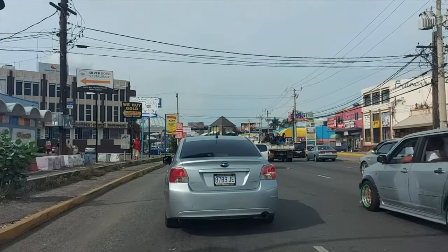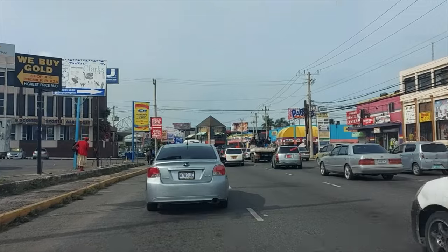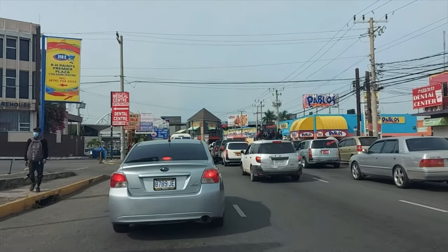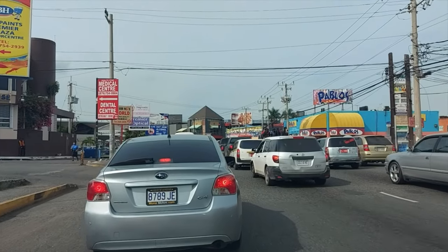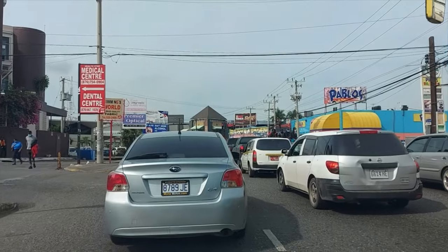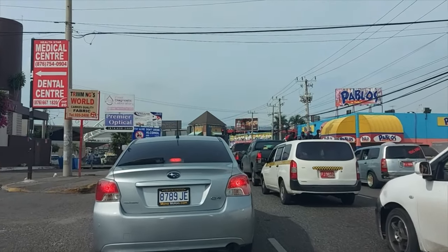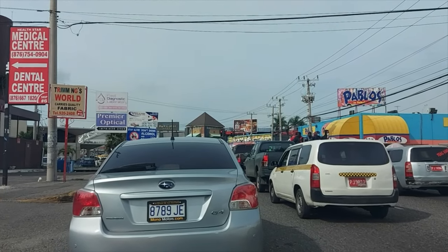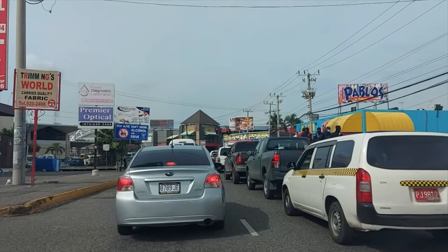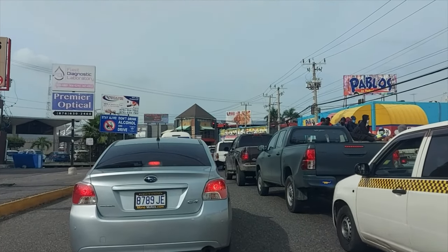Springs Plaza on the right, and then Premier Plaza on the left. And then Central Plaza on the right again. That's over where you see Pablo's. Then after the stoplight, which is coming up, is Pavilion Mall. And basically we're in the center of Half Way Tree, Kingston, Jamaica.